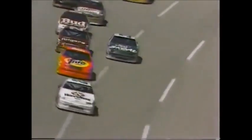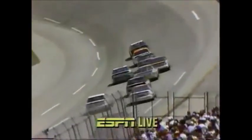Schrader and Harry Gant now begin to battle side by side for third place. And here comes Gant on the inside. Well, he tried that a little earlier and sort of got hung down there. Morgan Shepherd laid him back in, and he's hung down there again. Let's see if anybody lays him in this time. I don't think he's going to find a friend as easily as he did.